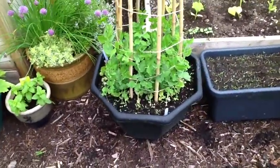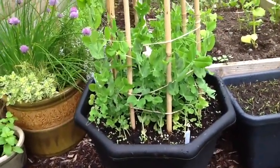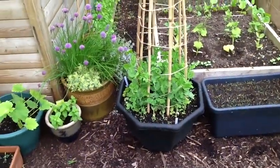These are sugar snap. A few weeds around the end. So the plants weren't the best when I put them in. They're taking their time taking off, but they are starting to grab on. So again, on the canes.